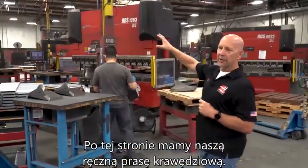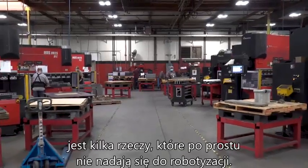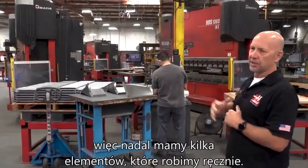On this side, we have our manual press brakes. We still do a lot of manual work. There's some stuff that's just not conducive to a robot. It's just not going to fit in, the way the angles are, the way it's made. So we still have some stuff that's done manually.